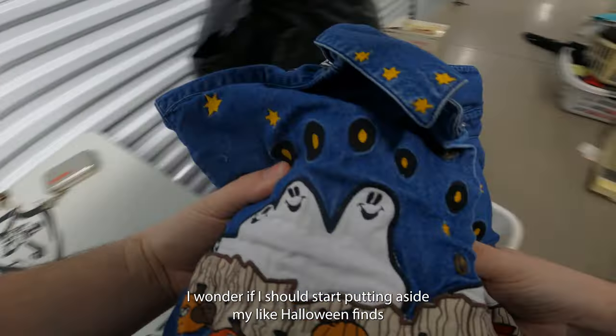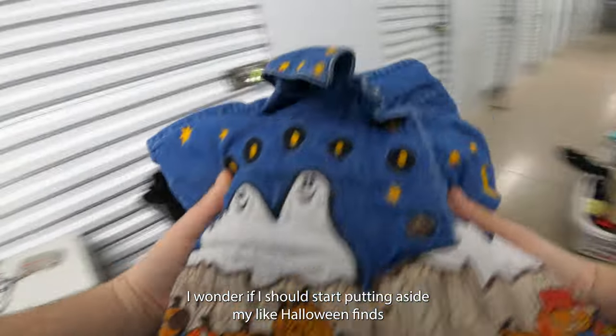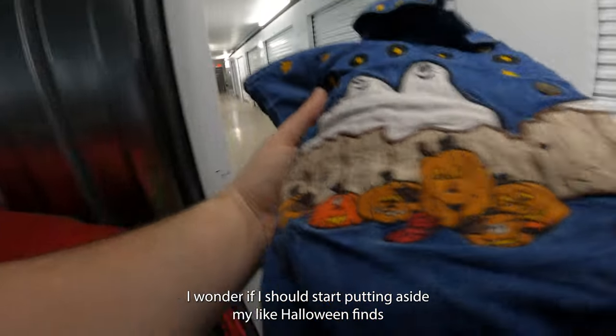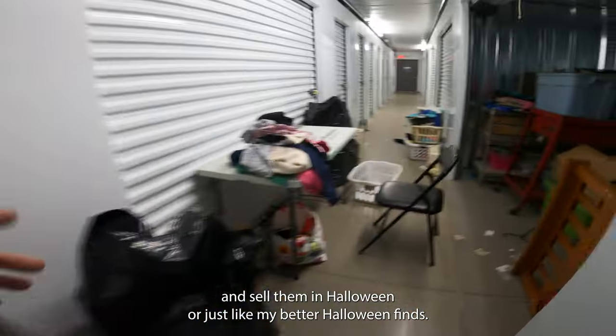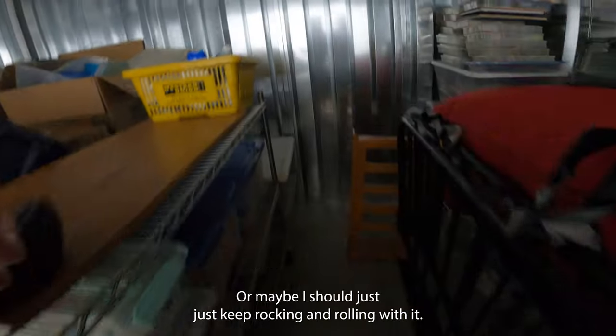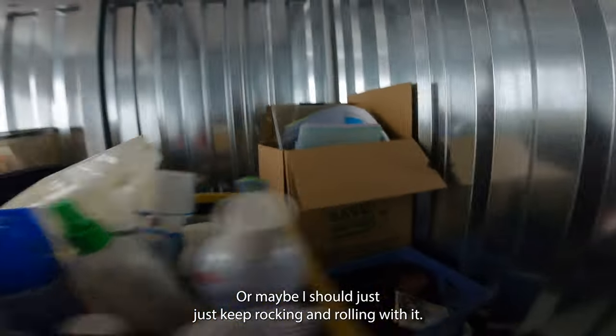I wonder if I should start putting aside my Halloween finds and sell them in Halloween, or just my better Halloween finds. Like that one was pretty awesome. Or maybe I should just keep rocking and rolling with it. You never know, so.